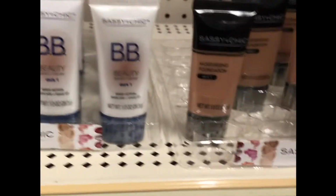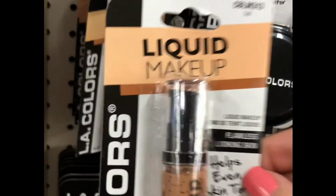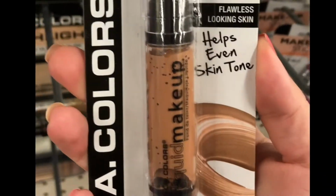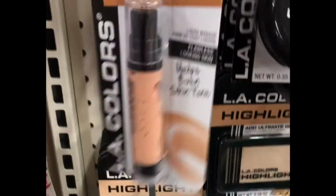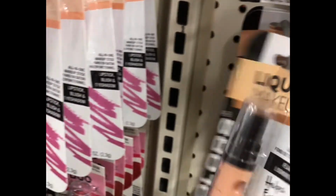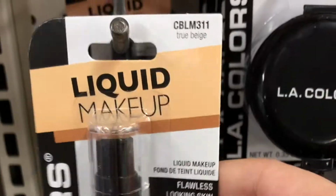Okay, so this looks like our foundation options. They're both the same brand and they were the same color. So, I guess that's what we're getting. One's a BB and one's just a foundation. This, what is this? Liquid makeup. I don't even know. Is it a foundation? Might be a concealer. So they've got two colors, True Beige and Creamy Beige, and I am not sure which one is going to match me better. I think I'm going to go with the True Beige.